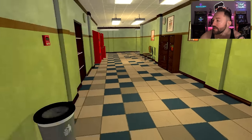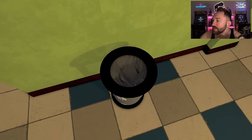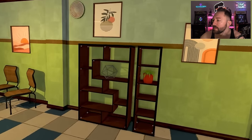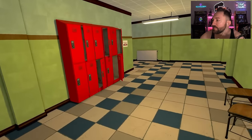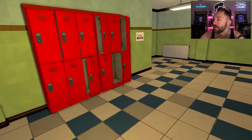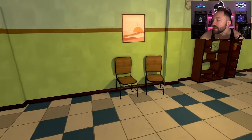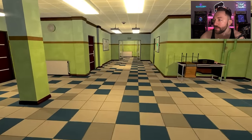The paintings look right. Fire alarm. Trash. There's nothing in the trash. Everything on the shelves looks good. The paintings look fine to me. 5 lockers. Oh, safety first. Walk, do not run. It's upside down. All right, we found another one.